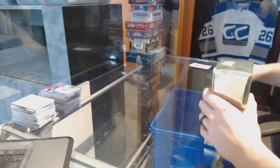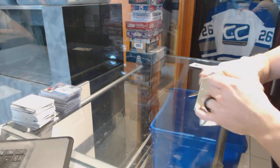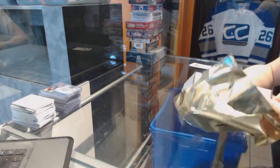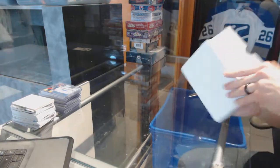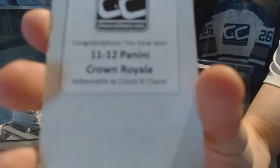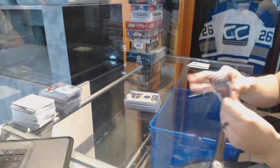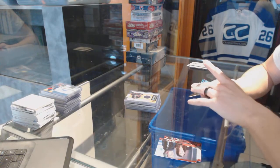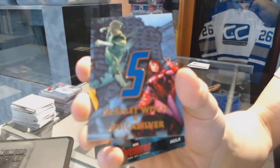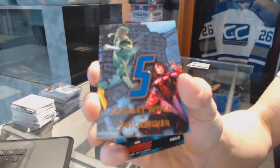And gold box number 3. And the third bonus box is 11-12 Crown Royal Marvel Avengers box, which has an Avengers connection of Scarlet Witch and Quicksilver, and a character shot of Hulk.